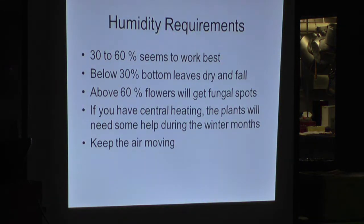So, the humidity requirements. They'll go down to 30, okay. You know, they're going to be sitting there on the edge of being desiccated. 60 is fine. Above that, like at 90%, they start getting spots. And I can't get my greenhouse that high anyway. In fact, I joke with people and tell them that my greenhouse is actually a desiccatorium. But it does get a little dry. But if you live here in the Midwest and you have central heating, you need to have some kind of way to deal with this low humidity. You need a humidifier, you need pebble trays, you need some way to address this.